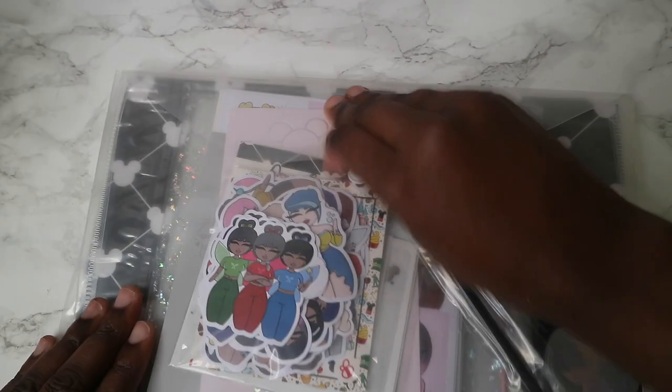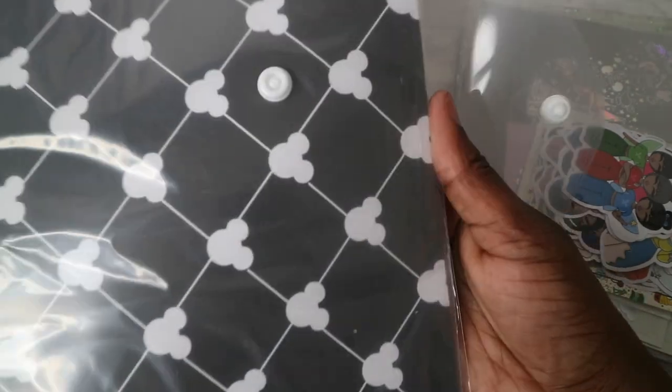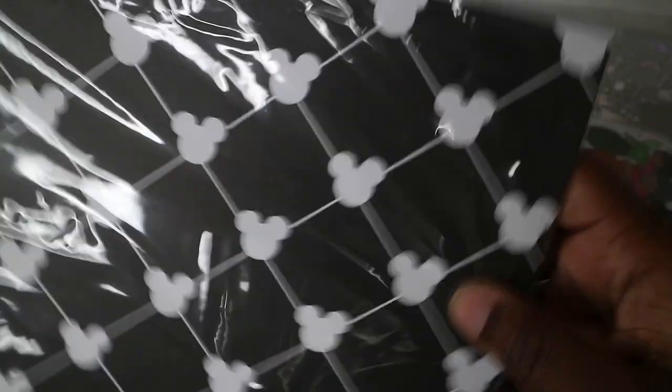Okay, so this was an order from the Honeybee Shop, a Babe Box. I don't know what month this one was. Let's just say March, since this is a March-April haul. I didn't really open it, but I was just showing you these are all the different papers. They were sidekick themed, so all the Disney princesses' sidekicks is what this theme was, in a holographic foil.